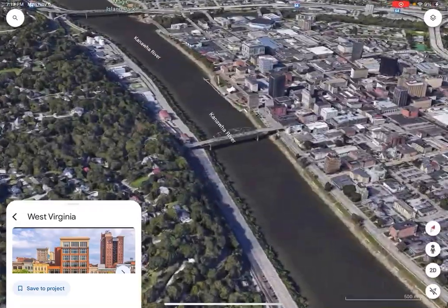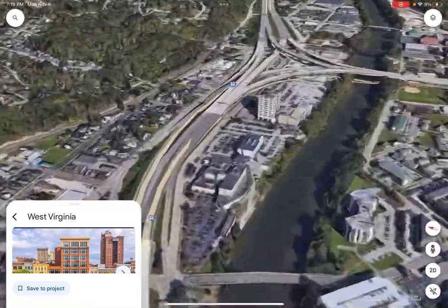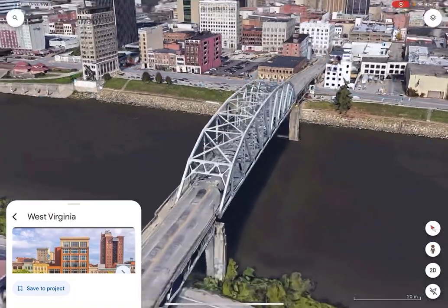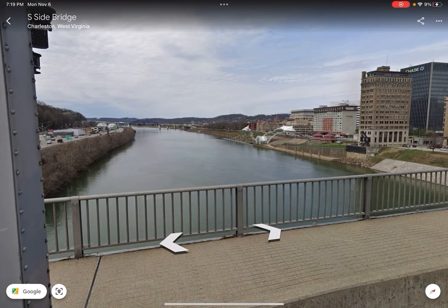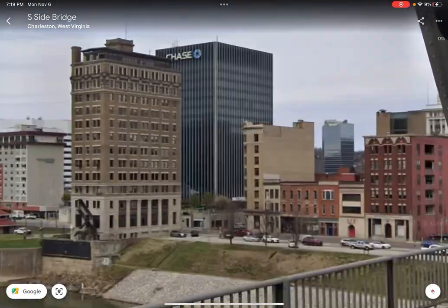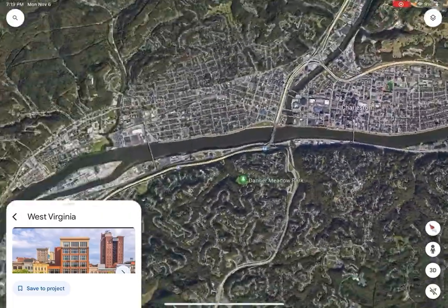Charleston sits on the river called the Kanawha River, and there's also another river that Charleston stops by, called the Elk River. And we can even show you what Charleston looks like right here. When you're on this bridge in Charleston, it looks like you're in Washington D.C. If you have ever been to the Maryland, Virginia, Washington D.C. part, you can tell it looks a little similar. And Chase is a founding business in West Virginia too, and not just West Virginia, Charleston too.